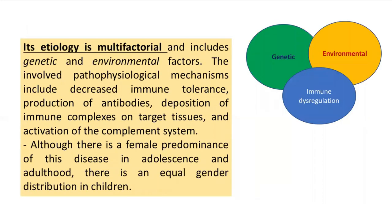The etiology is multifactorial and includes genetic and environmental factors. The involved pathophysiological mechanisms include decreased immune tolerance, production of antibodies, deposition of immune complexes on target tissues, and activation of the complement system.